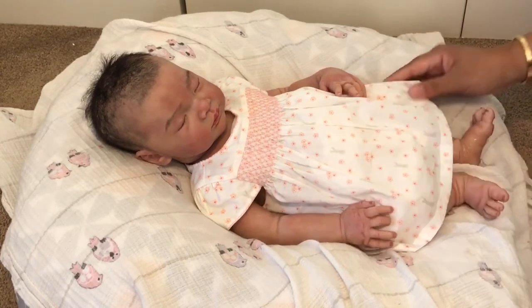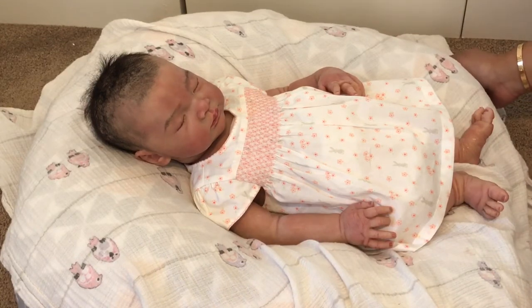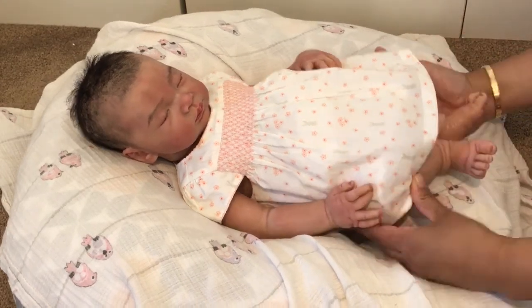This little girl's so super cute. I'll have to do a photo shoot with her and Isla in their new outfits together. So I'll try to do that.